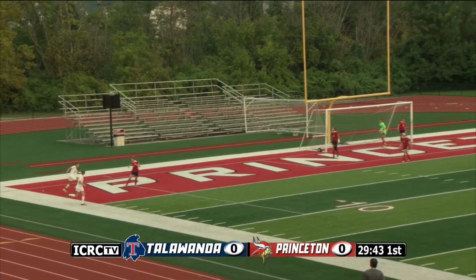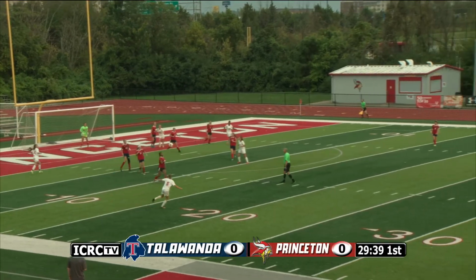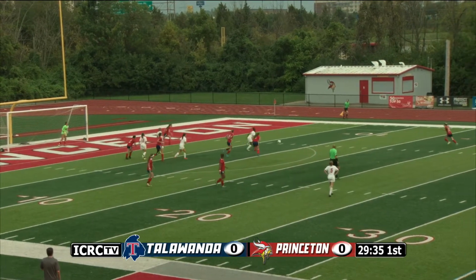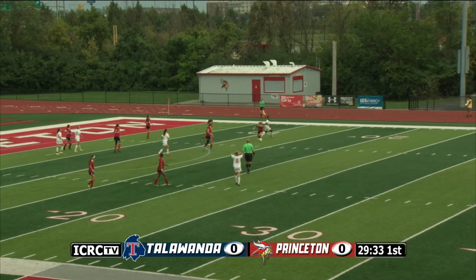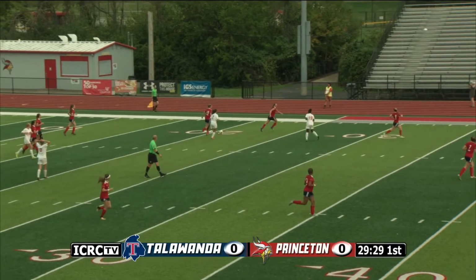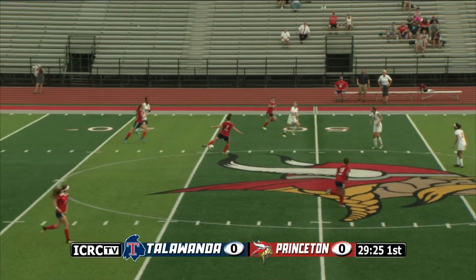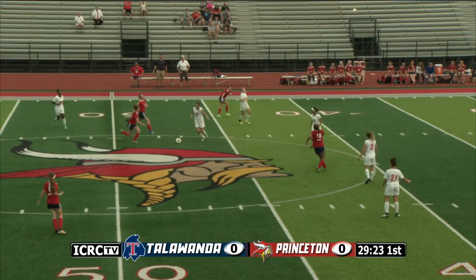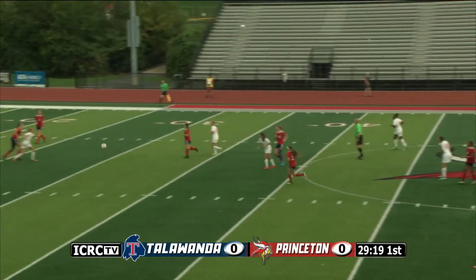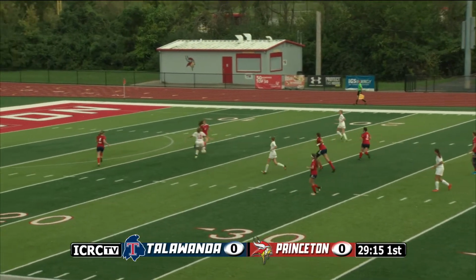Touch and go. And it's sent back to Dyer at the top of the key. She'll send it in. Just barely cleared out by a few small touches. And Talawanda will start up towards midfield. Kara Sorrell steps in, tries to get it up to Dyer. Dyer to Segal.